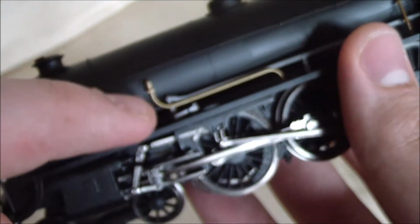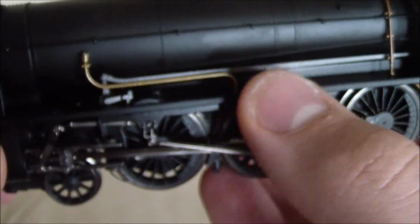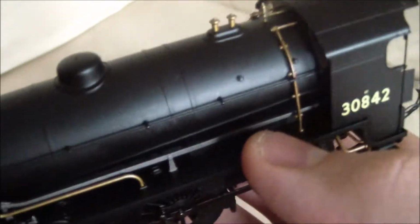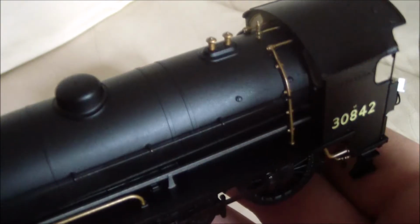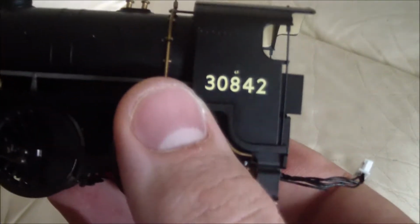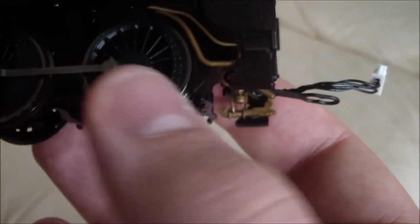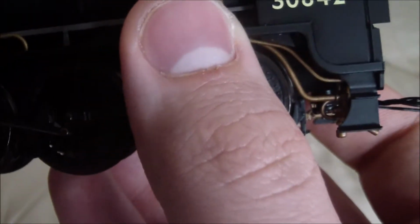I'm not too sure what this is, but if you do know, please let me know. The bar behind it, that is the reversing bar, that's also separately fitted. And you can also see the safety valves there with the whistle, those are all separately fitted. And there's its number, 30842, and then above it is the power classification of 6F. You can also see the injectors beneath the cab, which is really nice.